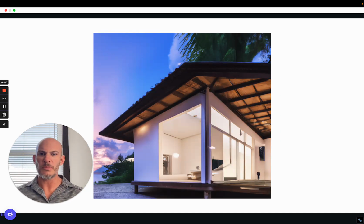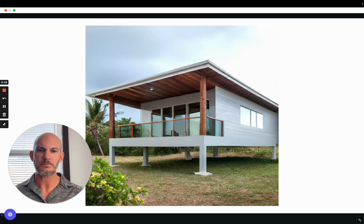This one's kind of cool, maybe a combination of concrete home with wood accents, wood roof and metal roof, but it gives you a little bit of a modern feel, kind of a custom feel.